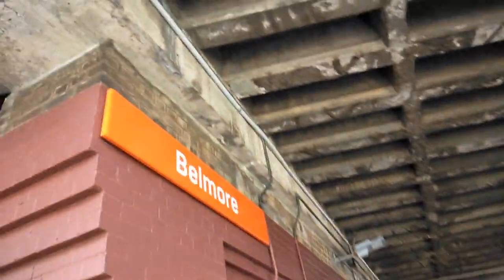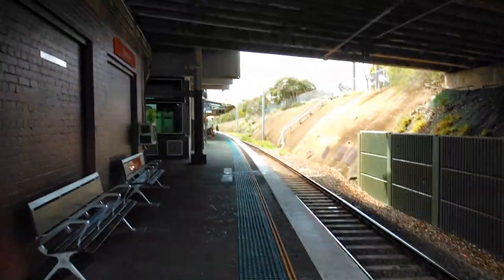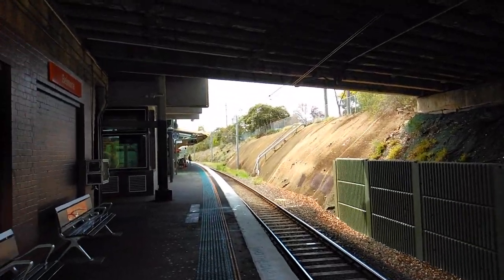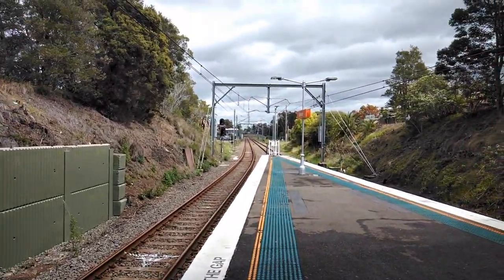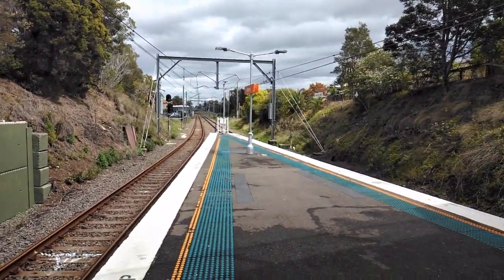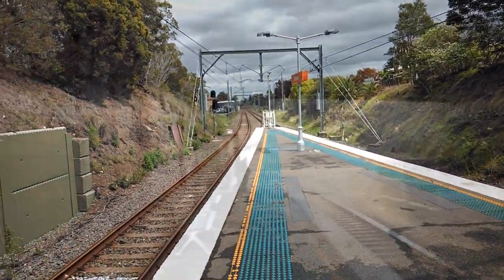Belmore has the new orange station signage, which you can see up there, and the new orange seating as well. This is facing towards the city. Massive bridge. And of course, facing towards Bankstown, Liverpool and Lidcombe. Yeah, see you when the next train arrives.